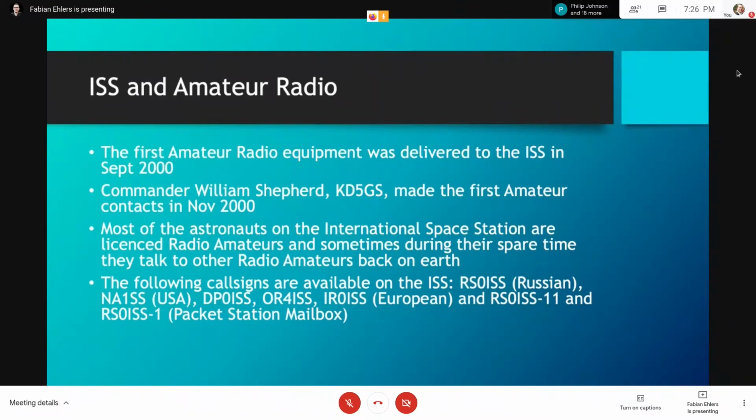Call signs, we've got a few on the ISS. So we've got RS0ISS, which is the Russian handset at the moment.